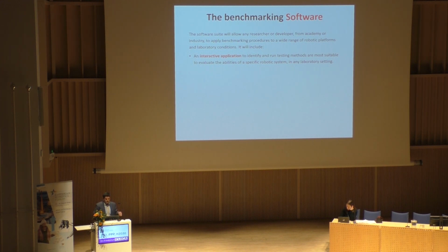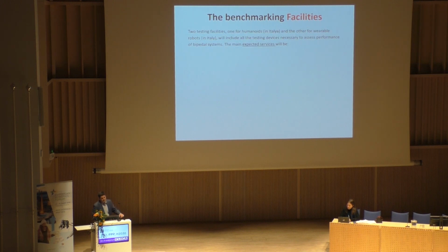So we'll have an interactive application where the user can identify and run different tests. Within this software, we'll have a scoring system to automatically compute performance scores according to the protocols and different metrics that I was referring to before. And of course, the database where we can compare different solutions between different or similar systems. And then also the decisional support system that can establish a causal relationship between technologies and abilities and performance. So this is related to the software.